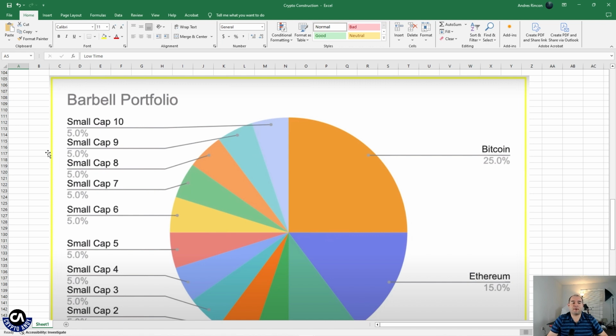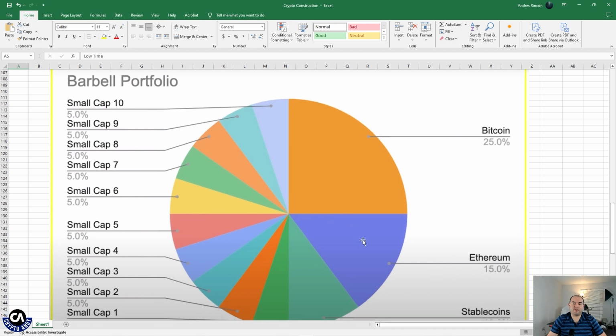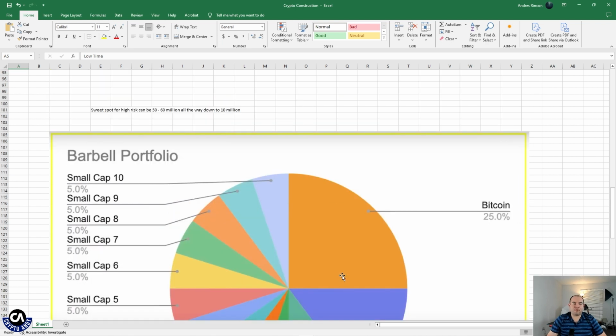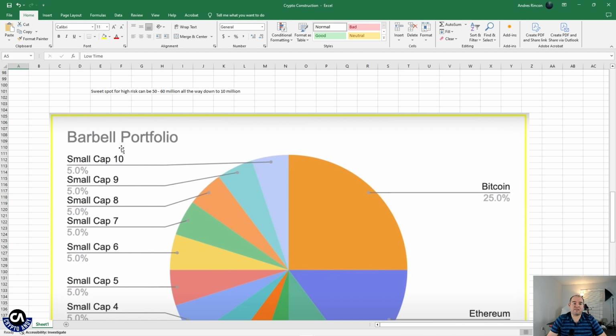This one is a barbell portfolio, and this is kind of the portfolio that I'm looking at doing. It's 25% Bitcoin, 15% Ethereum, 10% stablecoins. Some people don't have stablecoins, but stablecoins are a good idea because you always have money to reinvest, right? So this is a barbell portfolio. This is a high risk, high time investment portfolio. The mid risk is also high investment, high time, but this one is even more.